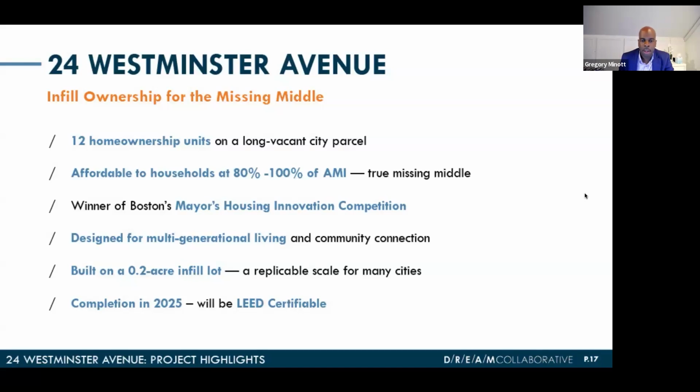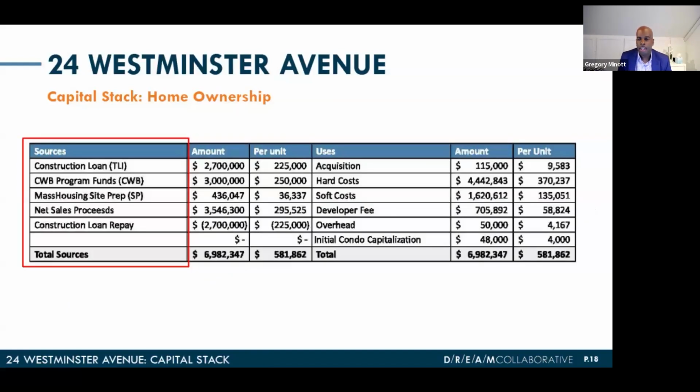But the focus of this project was based on the Mayor's Office of Housing Innovation competition that wanted to see more of this middle income, more compact development. And so we proposed 12 units of home ownership, again, targeting that middle income band of 80% to 100% AMI for home ownership. And it's currently under construction. Here again, the key to the capital stack was this Commonwealth Builder Program I referenced previously. Here, it's to the tune of 250,000 a unit. So you can see it's a pretty significant part of the capital stack in order to make projects like this work.